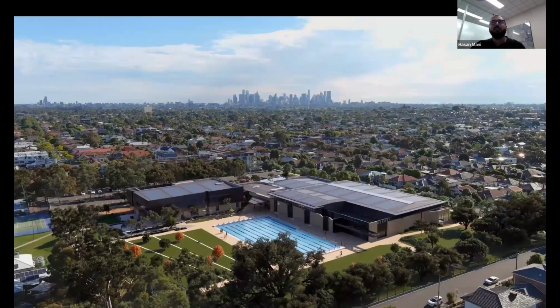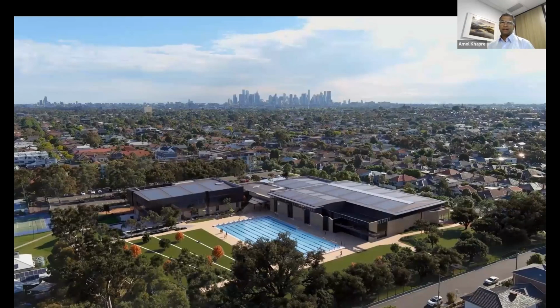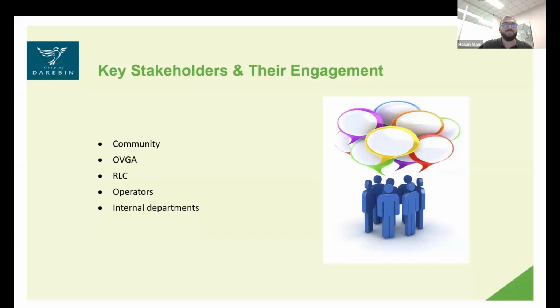Now this is our artist's impression of what Northcote Aquatic and Recreation Centre would look like. I'm just going to jump in there, Hus. If you took a photo now, an aerial shot from the same angle, the artist's impression looks the same as the building that's currently built and in operation. Thank you.